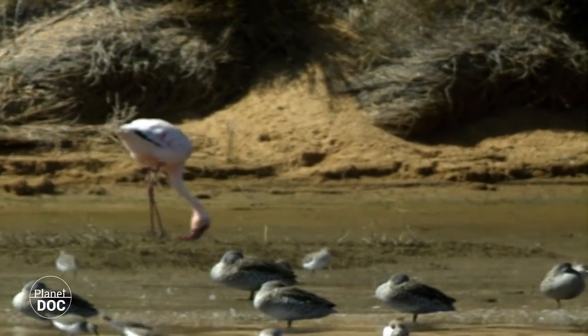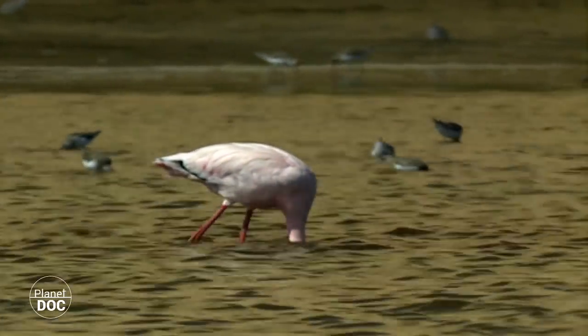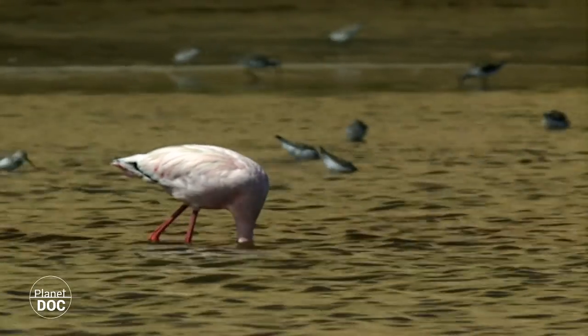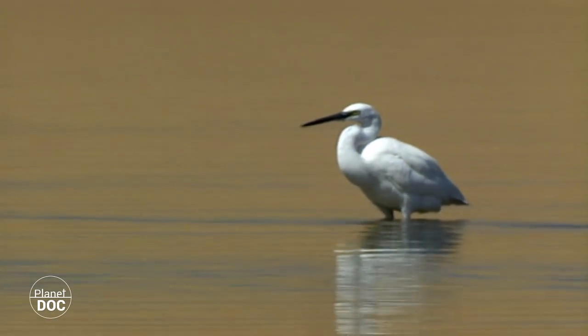Although the flamingos can withstand temperatures as high as 68 degrees centigrade and as low as 30 degrees below zero, other species in the bay are not as resistant and would die in such extreme conditions.